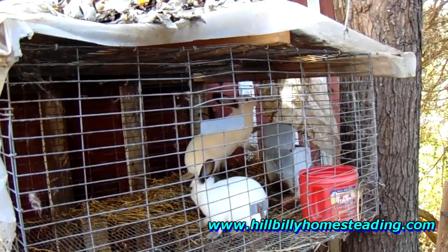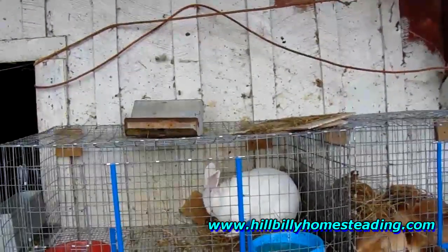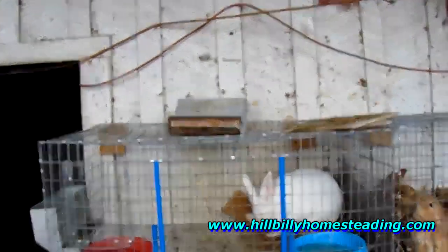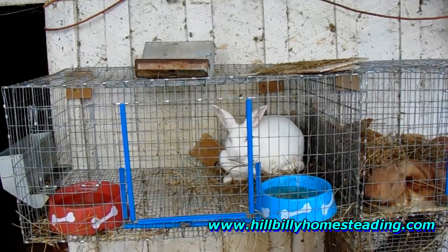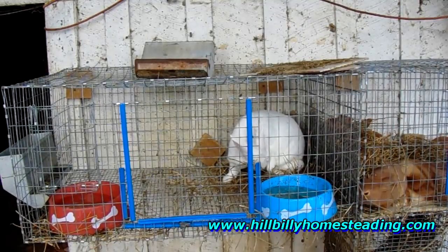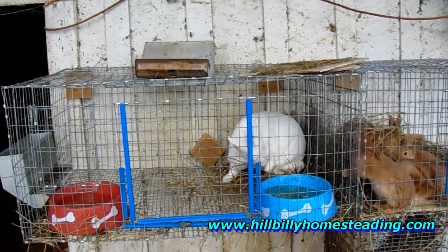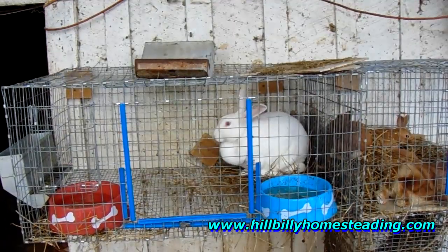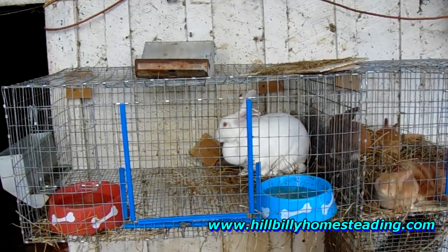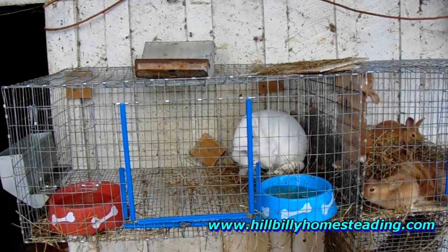But we moved these guys back here, and we moved Sally up here. And I haven't decided yet. Okay, now there's Mustang Sally again. I have one conventional sheet metal nest box, and I haven't decided yet if I'm going to put it in there when it's time for her to kindle, or after moving her up here, I'm going to see if she won't settle down enough that we can put a drop down, because I really want to stay with the drop down nest boxes.